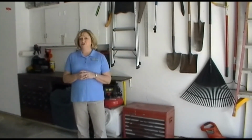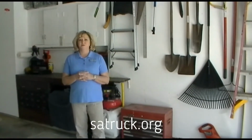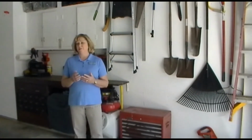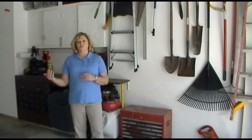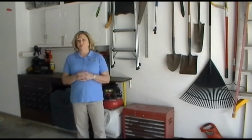You might want to set up a donation pickup with Salvation Army. They're about the best company that picks up. You go to satruck.org, type in the things you want to donate, put in your zip code, and they'll set up a pickup. But go systematically through your garage, getting rid of anything you don't need. Put it out for donation.